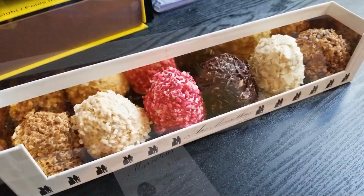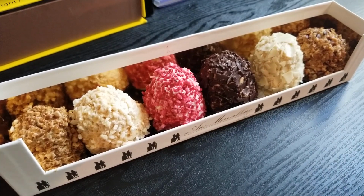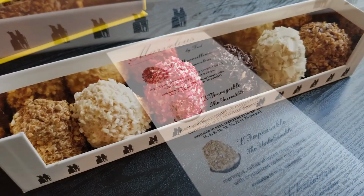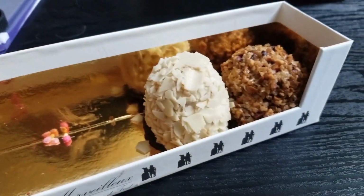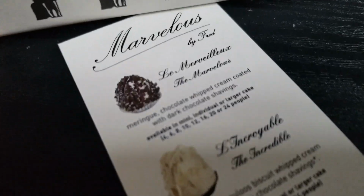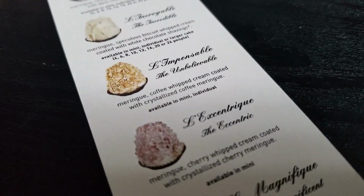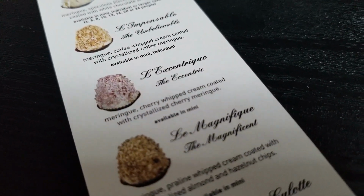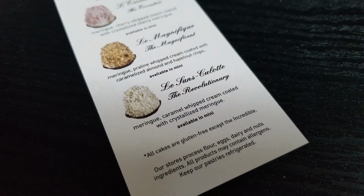So obviously we've already eaten 3 of the 6 of these. They are really good. It's basically a little disc of meringue at the bottom. And then on top, it's a bunch of flavored cream with chocolate, or nuts, or other little bits. We got 6 flavors. We've had the dark chocolate one. We still have the white chocolate one. We also still have the coffee one. We've eaten the cherry one. We still have the praline, and we've eaten the caramel one.